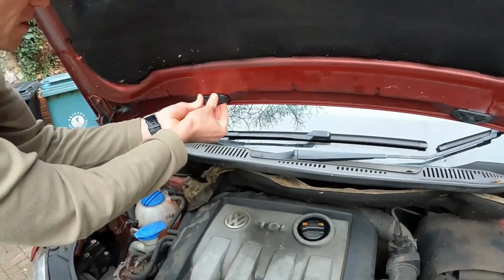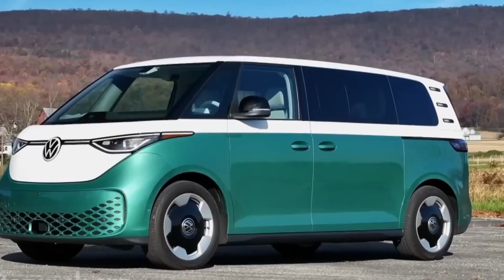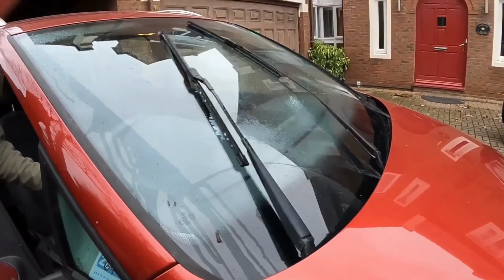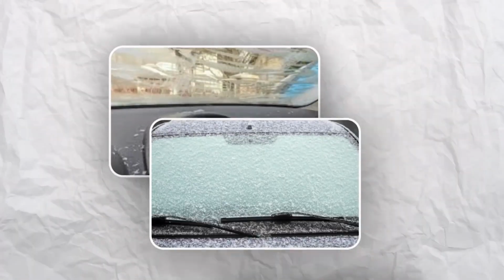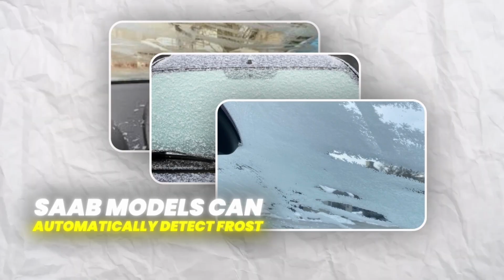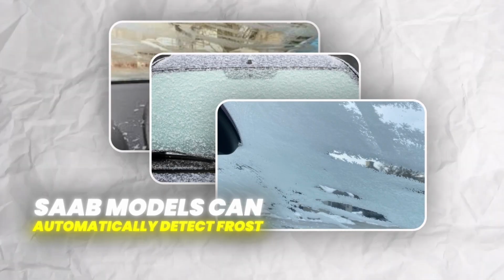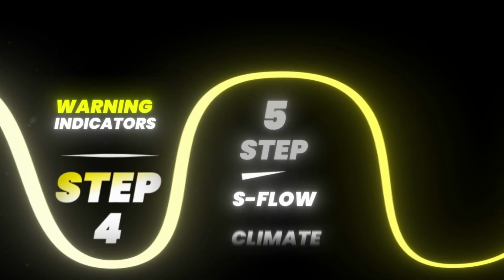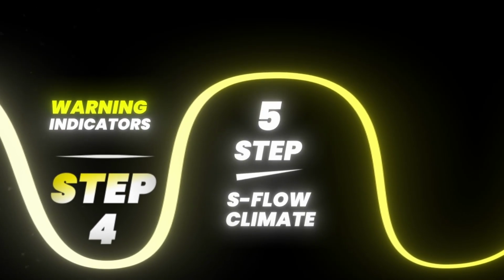The rear window washer system in vehicles like the Volkswagen ID Buzz also automatically cleans the rear camera lens simultaneously. Some vehicles, particularly Saab models, can automatically detect frost buildup on the windshield and activate the defrost system when the engine starts. Now, the fifth hidden feature involves climate control systems that are way smarter than most people realize.